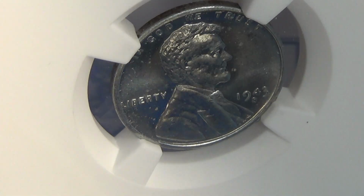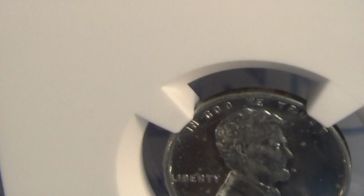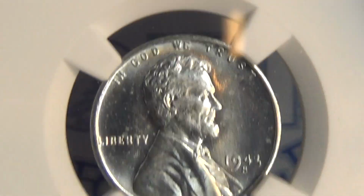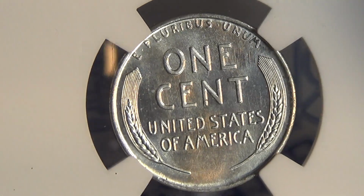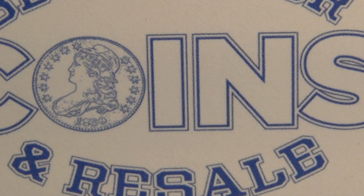'64. Another Steely. 43S. Yeah, you can see it. Another '64. I'm just trying to show the... I'm going to go back and show the coin. So we've gotten quite a few stars, but none have got that PL designation. Yeah, I'm surprised that one didn't get it. You can see it right there, look at it. Mirror. Well, alright.